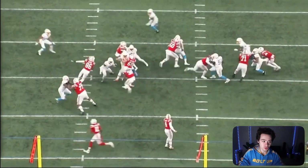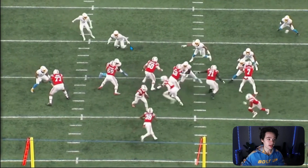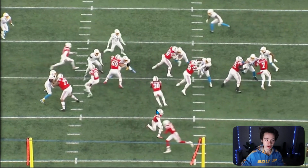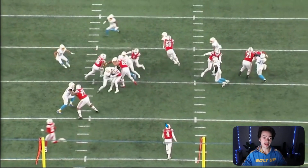What the Chargers do is they are bringing both of their linebackers towards the hash marks so that Derwin James can come down and run support. And we're going to see later on in this video that Derwin James comes down and runs support pretty well.